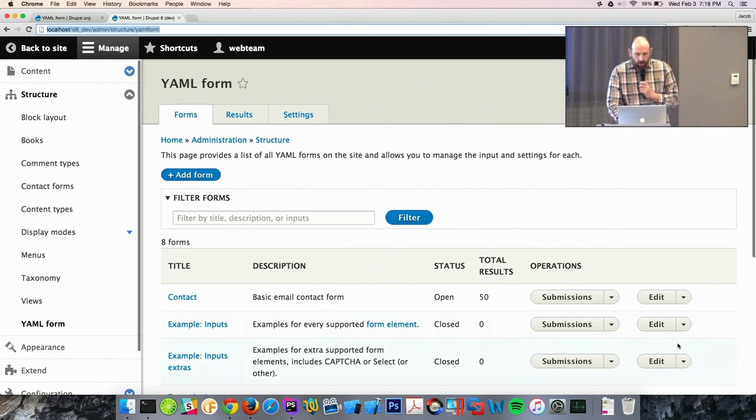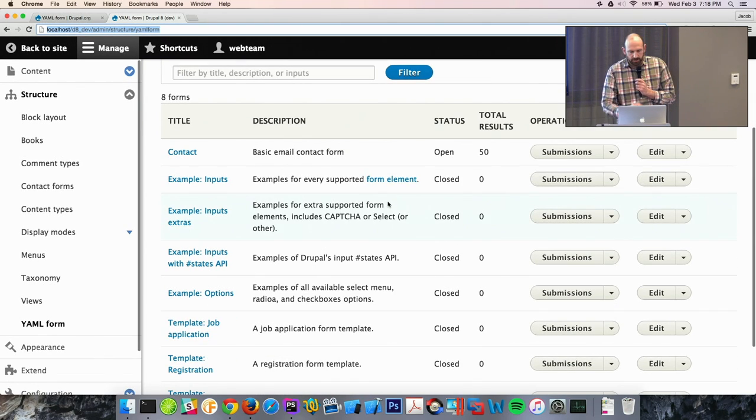Sorry, guys. Okay, so the module is already installed to speed up the demo. One of the concepts I have compared to other form builders is that I'm starting with defaults. I'm starting with three concepts. I'm giving you a contact form to start with, which is what I'm going to use for the demo, some examples, which I will show, and then templates. One of the patterns I've seen with form builders is people just copy forms to create other forms, and I'm trying to make this more efficient.